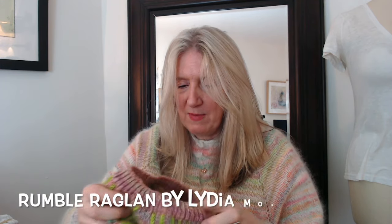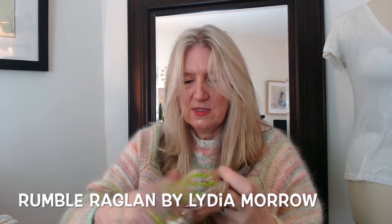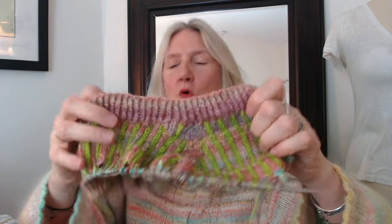I have not made much progress on my second Rumble Raglan that I'm making with mini skeins. This is the side, actually on a sleeve. And it's not for not wanting it done. It's more that it's requiring a lot of thought because I'm technically knitting the two color.